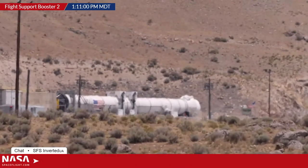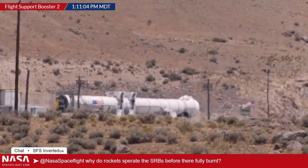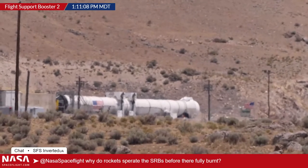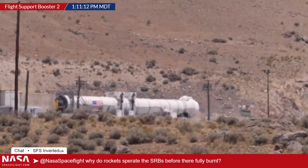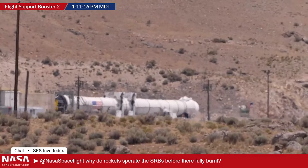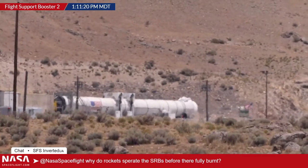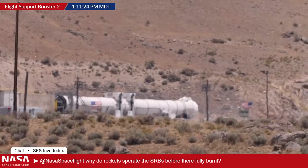And I can actually answer this next one, too, really quickly, because it's fascinating, right? So SFS Inverted wants to know, why do rockets separate the solid rocket boosters before they are fully burnt out? And there are two things I want to talk about here. SLS and Shuttle and Ariane 5 do not separate them before they burn out. Vega separates them after they burn out, and the Atlas and Delta separate them, and Vulcan will too, after they burn out. So just want to make that distinction real quick.